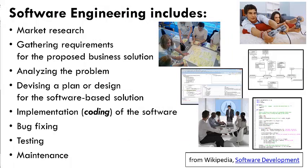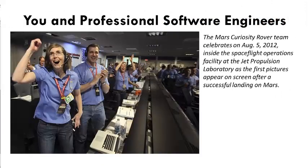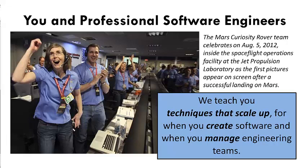In this course, we focus on software development. We'll do analysis and design throughout at a level appropriate for a first course in software development. But some of the coding you do will be surprisingly sophisticated, achieving pretty cool stuff. Some of you will become professional software engineers, but more of you will instead manage software and other engineers. Even though the software you develop in this course is necessarily modest in size, we will teach you techniques that scale up to larger software. In that way, you'll achieve the fundamental goal of this course, understanding how software should be developed by being able to do it yourself.